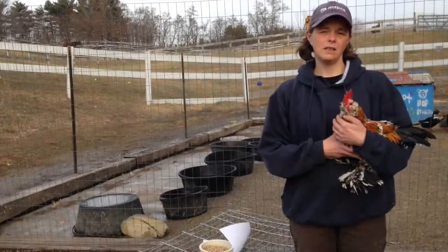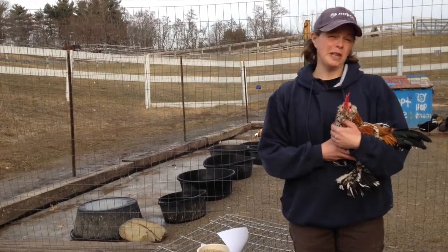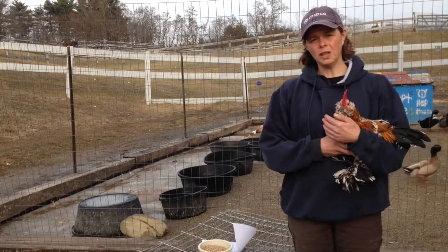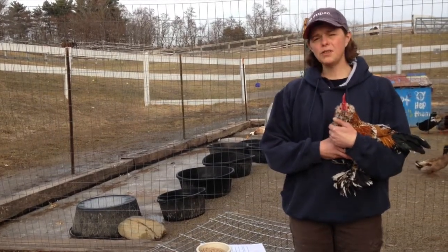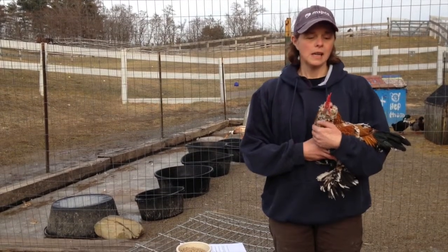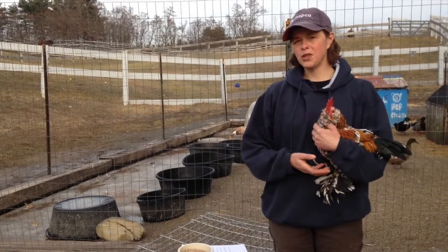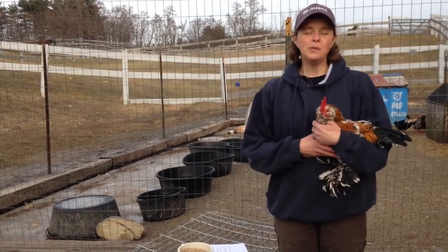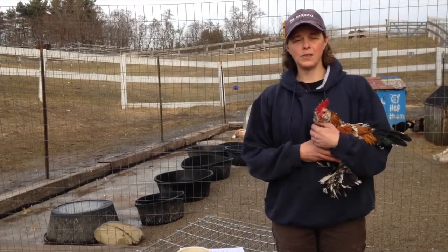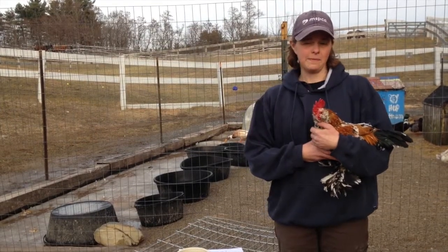A lot of people ask, do my chickens need vaccinations? And the answer to that is usually no. When you order chicks from a commercial hatchery, they're usually vaccinated at day 1, so you don't have to vaccinate them again. Also, if you are using your chickens for exhibition or taking them to poultry fairs, you may need to vaccinate. It's whatever the fairgrounds recommend. So typically in a backyard setting, you don't need to vaccinate.